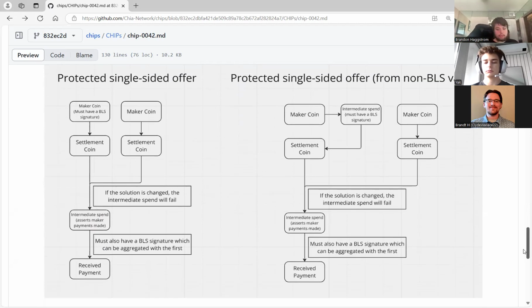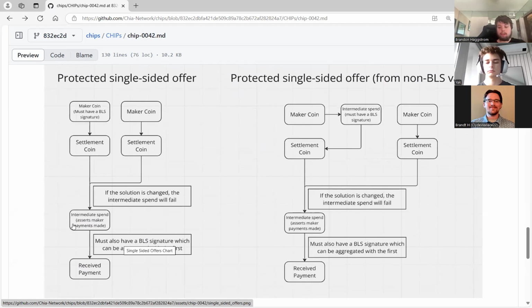That way, if this intermediate coin is present, it will prevent the transaction from going through if the payment is changed. But we still need a way to prevent the intermediate coin from being removed from the transaction by someone modifying the spend bundle. So we use BLS signatures for this. They have a property where if you take two BLS signatures and aggregate them together into a single one, without having either of the two signatures you started with, there's no way to split them apart. So we use this property by taking your signature and aggregating it with this intermediate one before submitting the spend bundle. That way, in the mempool, you have a single signature which represents both of these coins being spent, and they can't be split apart, which prevents the spend bundle from being modified at all because that intermediate coin asserts that the payment is made.